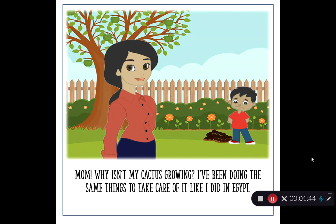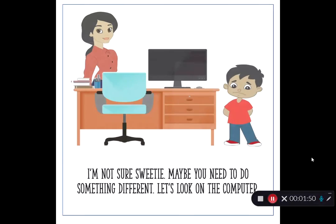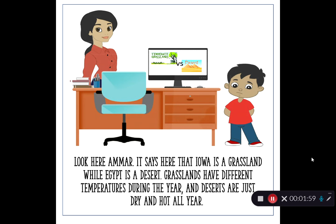Mom, why isn't my cactus growing? I've been doing the same things to take care of it like I did in Egypt. I'm not sure, sweetie. Maybe you need to do something different. Let's look on the computer. Look here, Amar. It says here that Iowa is a grassland, while Egypt is a desert. Grasslands have different temperatures during the year, and deserts are just dry and hot all year.